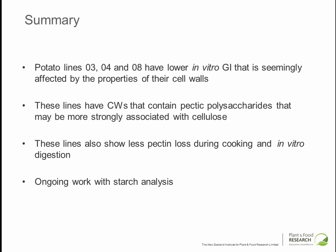Okay, so just to wrap up, in our work we have identified 3 potato lines, lines number 3, 4, and 8, that have a lower in vitro GI that seems to be affected by the presence of their cell walls. From our glycan profiling results, their cell walls seem to contain pectins that could be more strongly associated with cellulose. They also show less pectin loss during cooking and in vitro digestion procedures. And currently, because Mike's group has really good expertise in starch analyses, we're still doing the ongoing starch work.